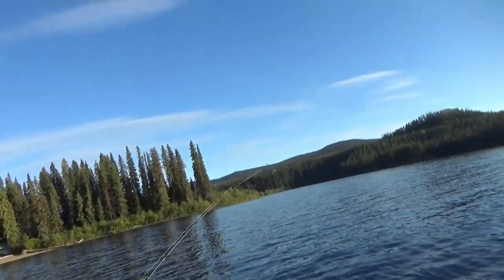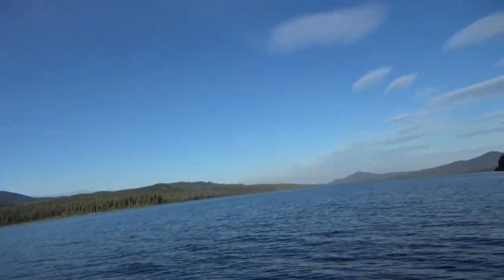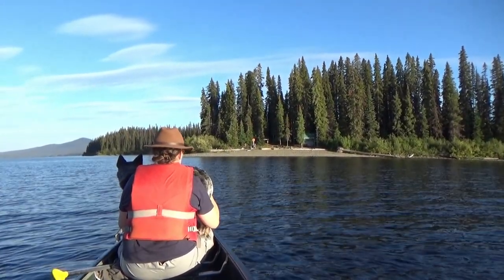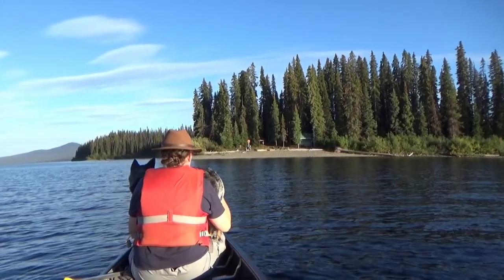Wow, did this day ever turn around. A fish. Let me get back to you. And we're back. Wow, did this day ever turn around. When we woke up this morning on Tchentlo, it was smoky, it was hazy, it was very depressing and eerie. And as we went through our last stretch of the Nation River this afternoon, things cleared up. The wind turned around and cleared the skies. Now we are approaching our very first campsite on Chuchi Lake, and it appears to be a lovely one.